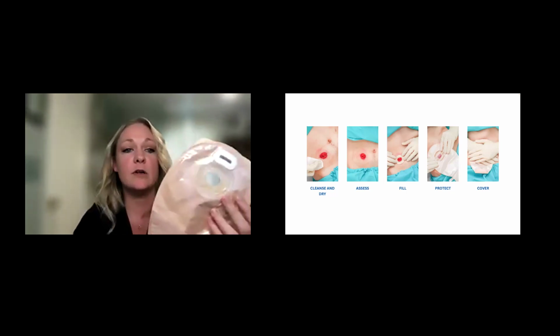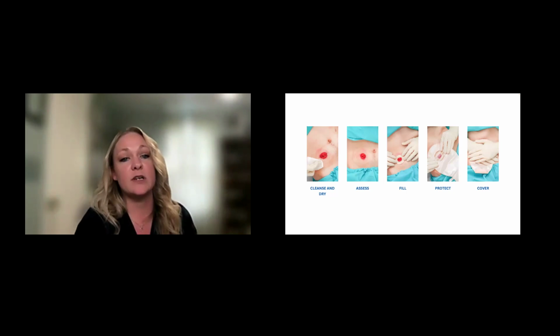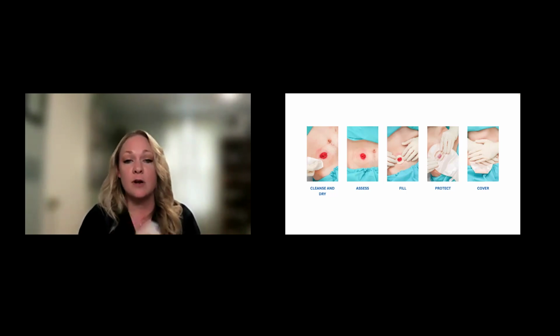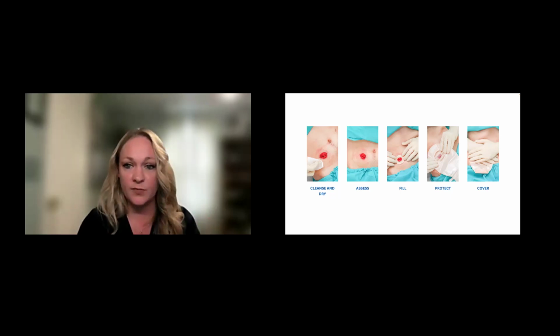Want to make sure after cleansing and fully drying them that you're assessing your patient in multiple positions. Just because somebody's laying on their back, you might not see the issue where there's a contour, an abdominal fold, or something like that. But I like to assess people when they're standing and then when they're sitting and laying flat on their back, just to make sure in different positions there's not something that we're missing.